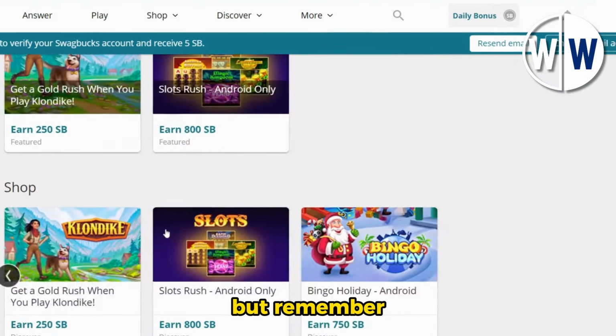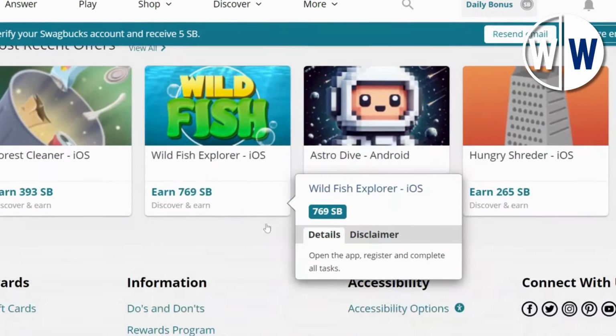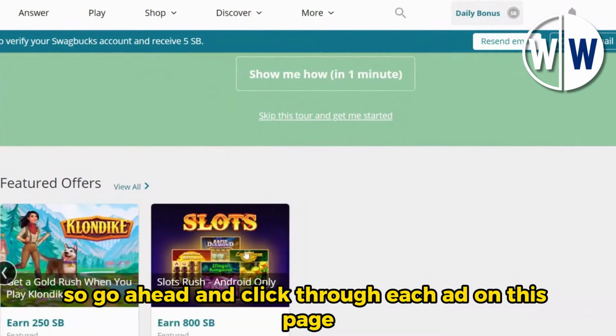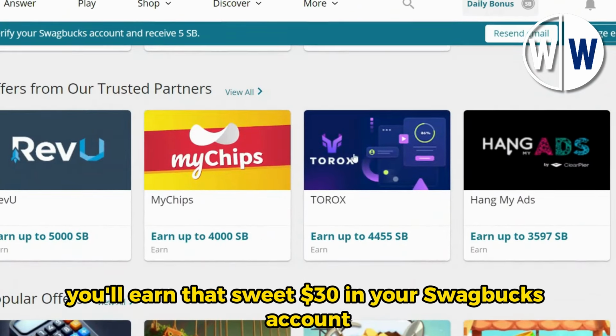ads. But remember, make sure your computer isn't blocking ads because you need to let them play for 15 seconds. After that, you're free to close them. So go ahead and click through each ad on this page. Once you've watched them all, you'll earn that sweet $30 in your Swagbucks account. Let's move on to the next step.